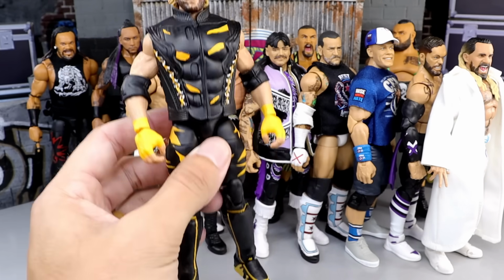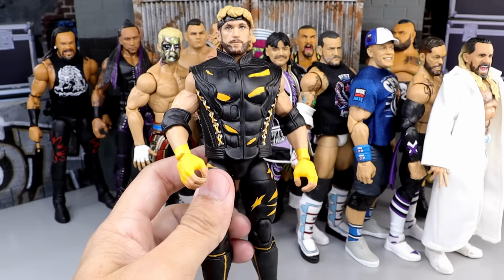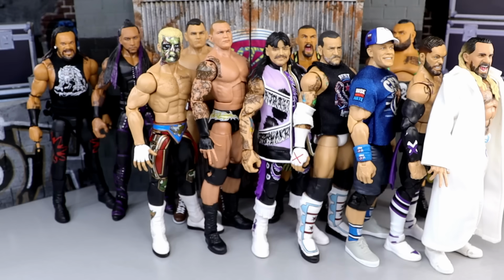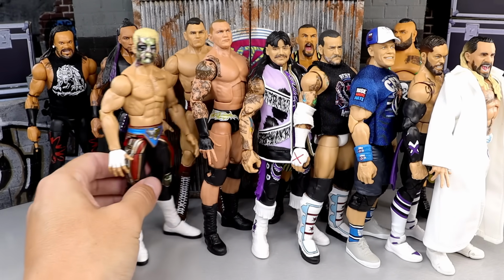He's one of those guys that up until this figure, he was batting 1,000, and we always say nobody bats 1,000, but this most recent figure was a bummer. It was a bummy one. I didn't really care for it, man. But let's move on to the next figure, which is going to be Cody Rhodes, man.